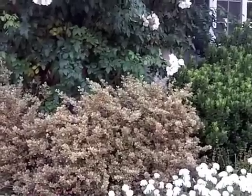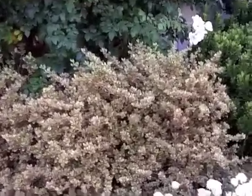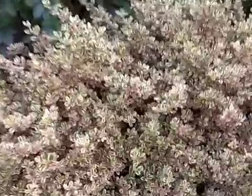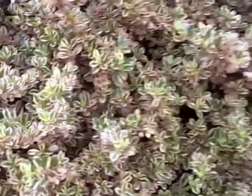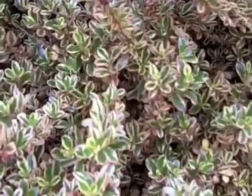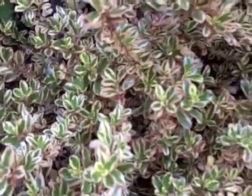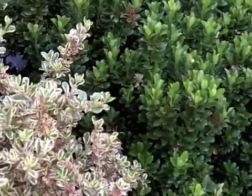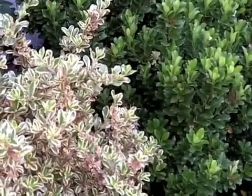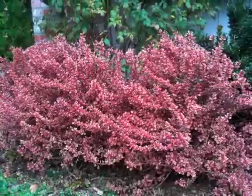This is Coprosma Rainbow Surprise in midsummer. This is June. So as you can see, it has pretty cool foliage. As you get closer, you start to see the green in it. But this turns screaming pink during the winter. And see it contrasted against the green there? This is the winter color of Coprosma Rainbow Surprise.